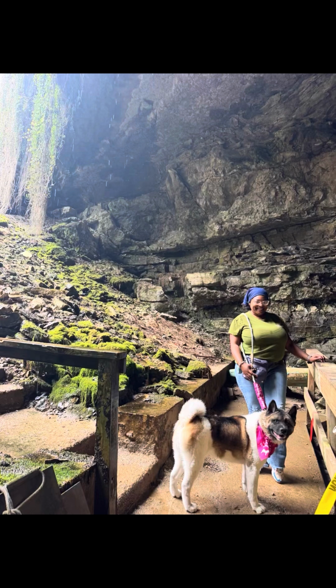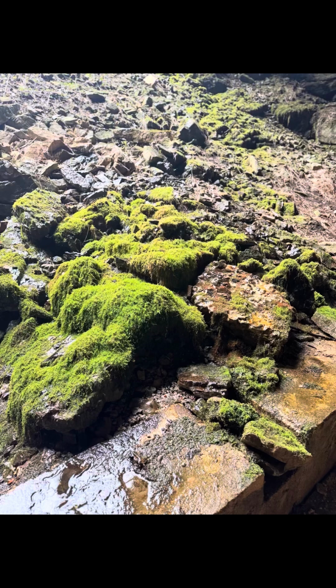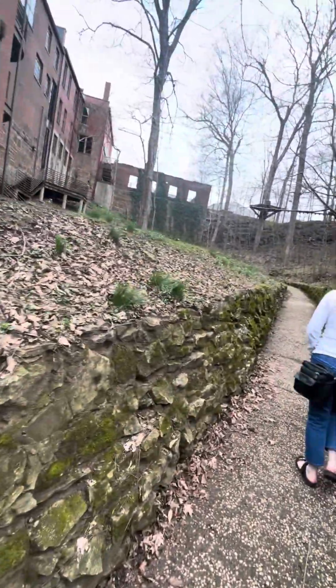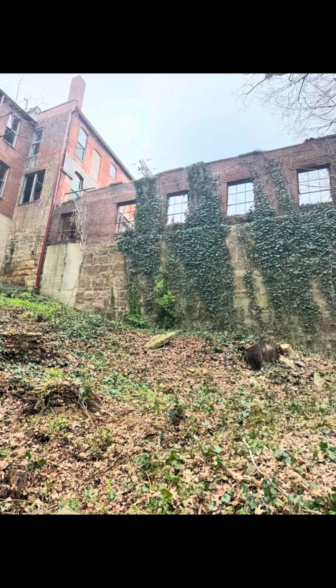Piper, of course, was leading the way like the adventure dog she is. She's probably wondering why we keep going into these dark holes in the ground instead of just taking a normal walk. But it's so wild to think about people living their daily lives right above this. Like, imagine waking up, making coffee, and just casually having an entire underground river beneath you. Kentucky's cave systems are massive. This one connects to even bigger cave networks stretching for miles.